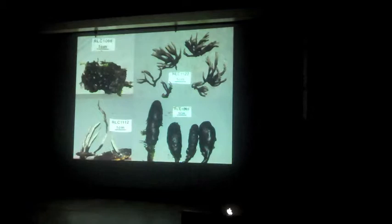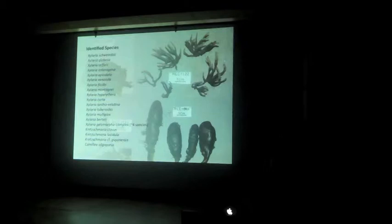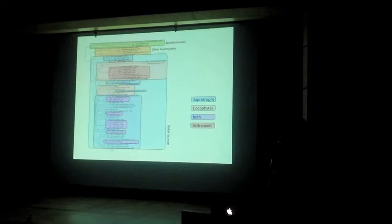Xylaria telfarii in the conidial state, again, on the bottom left. And Xylaria schweinitzii, which was not recovered as an endophyte, but was one of the most common saprotrophs we recovered. All in all, we've identified a long list of species, some of which are new to Ecuadorian cloud forest collections. Skip right over that, actually, because, I don't know, phylogenetics.